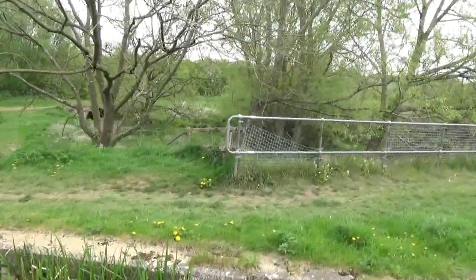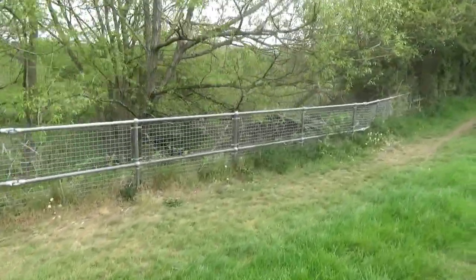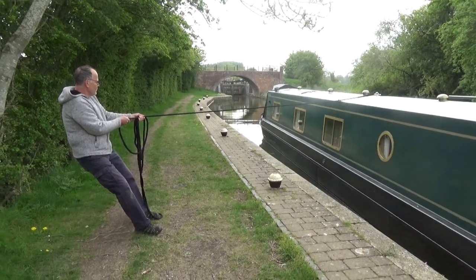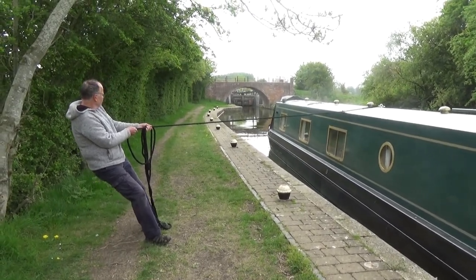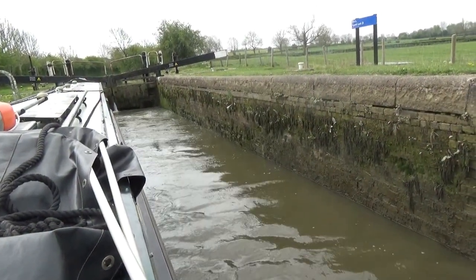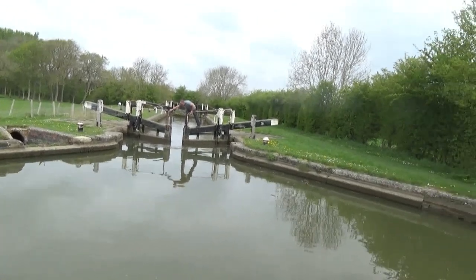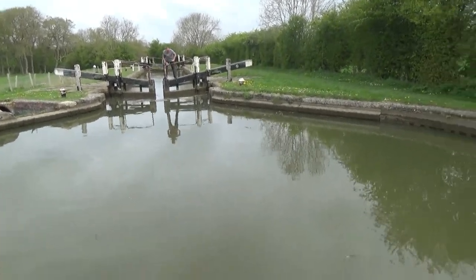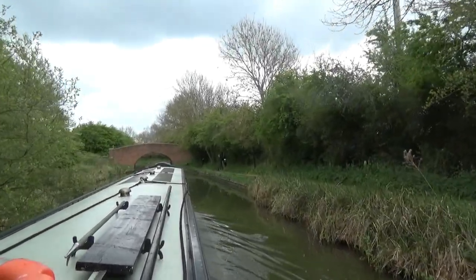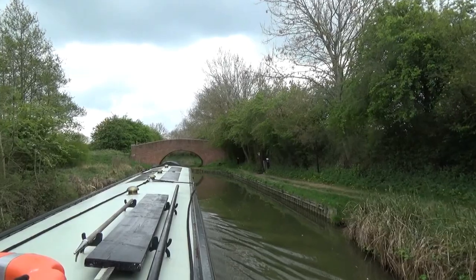A turnover aqueduct that goes over the River Sence. Okay, so that's the locks done for the day. We've just got Foxton, then we're at the top. But next we've got the Saddington Tunnel.